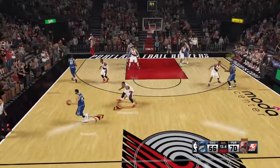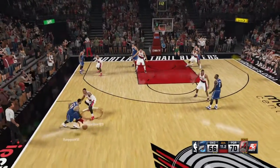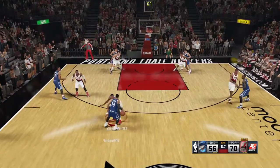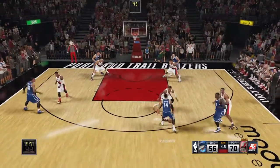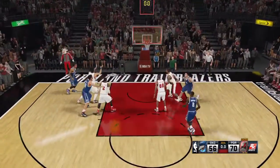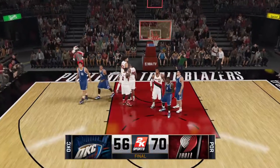Lillard against Augustine. Fade away. Off target with that shot. And so Portland takes this one.